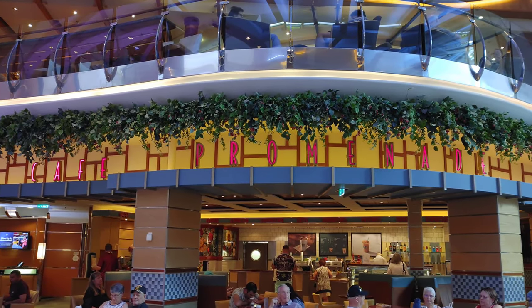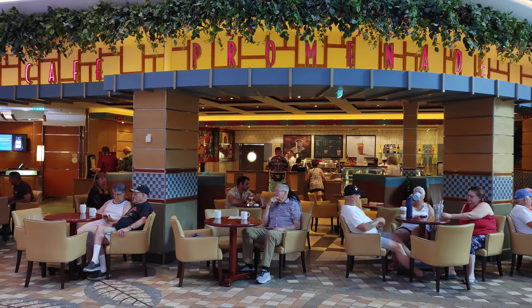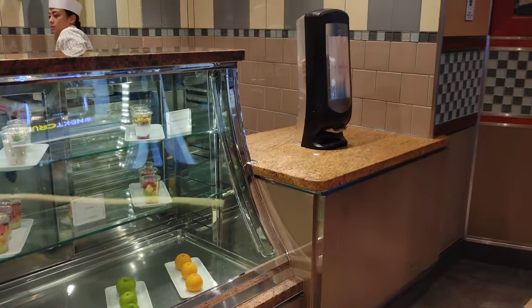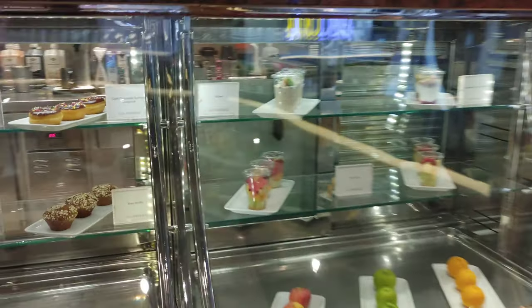Cafe Promenade is a great place to grab a pastry or a complimentary sandwich. They have items available throughout the day. The only thing that has a slight nominal cost are some of the specialty coffee drinks.